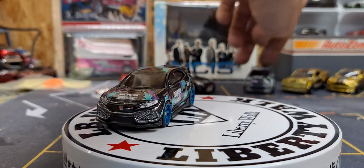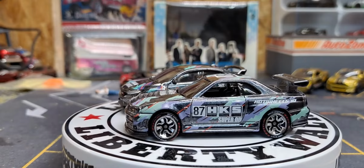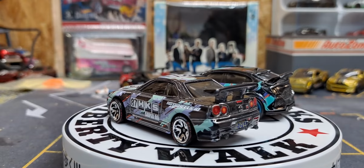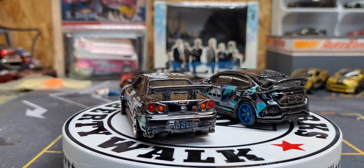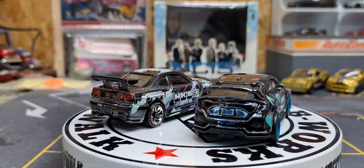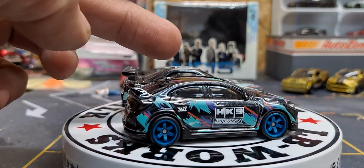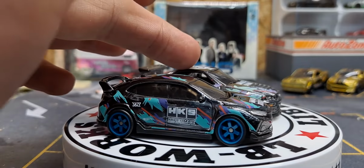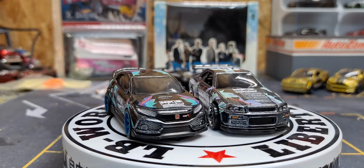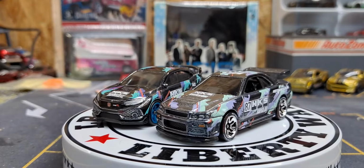Just for shits and giggles, I pulled out the ID Skyline, which looks absolutely amazing. HKS. So wish I could find these IDs in the store. Be a lot cheaper than going to eBay. But I tell you what, this one looks better than the Super. You get lens, or you get headlight and tail light detail, and tampos on every side. So full detail. The only thing the Super Treasure Hunt Honda is missing is the tail lights.